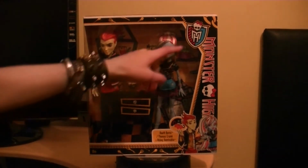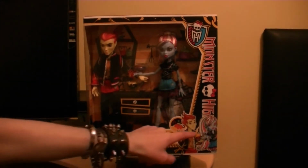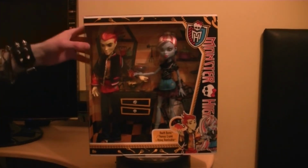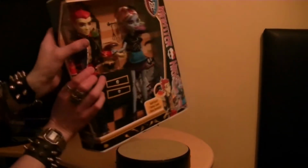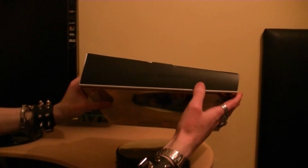We have the Monster High logo here, and we've got really cool photos of Heath Burns and Abbey Bominable, looking really cool. Here it says Heath Burns and Abbey Bominable, and poor Heath kind of looks a little bit worried. Underneath it's just all your regular stuff. On the side we've got the same artwork again with the webbing, the Monster High logo, and let me show you the other side as well. We've got the Monster High logo on there, the chain going on there, and on top it says Heath Burns and Abbey Bominable.